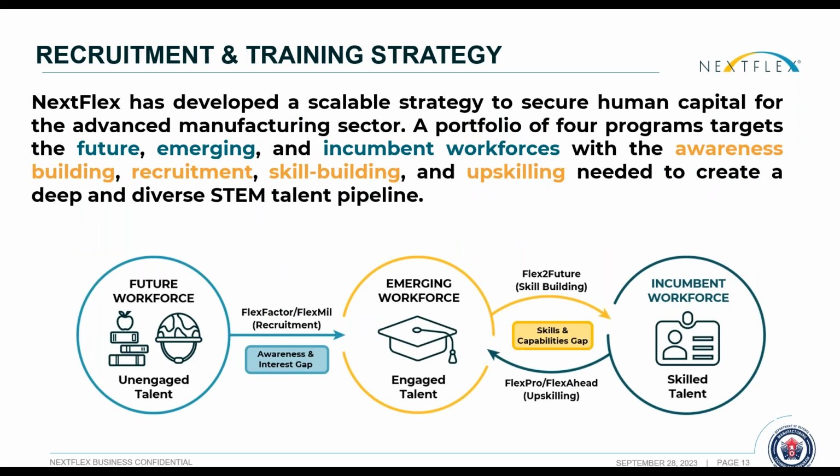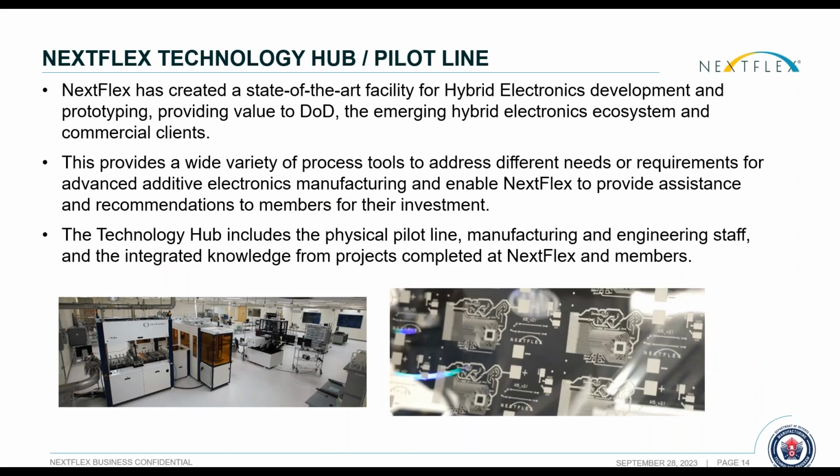Next page, please. And so all these programs work together, and we've been recognized nationally, and we have these skill sets spread across the nation, and it would be great to extend this also with programs in Texas. Next slide, please.